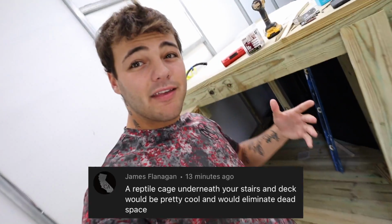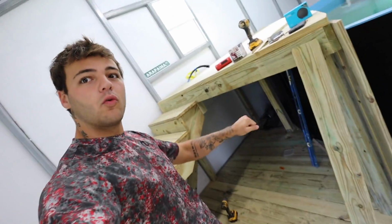I saw some comments saying we should do a reptile enclosure under here, which is a great idea, but it's probably pretty stressful having someone walk on top of you. So I didn't want to do that. We're gonna do one over here instead. We're actually just gonna build a little door with hinges on it eventually. Not right now, we're just gonna stick the wall up for now, and then we'll do that a different day.